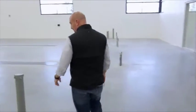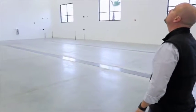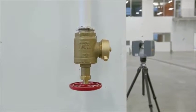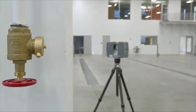Be sure to walk around the site and position yourself where you expect to set up the scanner. Keep in mind that the 3D laser scanner is line of sight measurement, so if you can't see it from where you're standing, neither can the scanner.